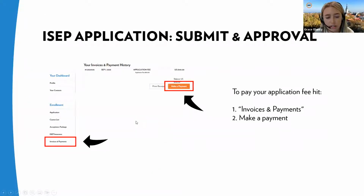So as you see here, the remaining step is to, if applicable, pay your application fee, and you will make a payment through the Invoice and Payment tab on the left-hand side. And then once you make that payment, you'll be able to see that your application has been submitted to ISEP. And please keep in mind that as our ISEP Exchange Priority Application date is September 15th for spring 2023 programs, you must complete all of those steps in order to have your application considered fully submitted.